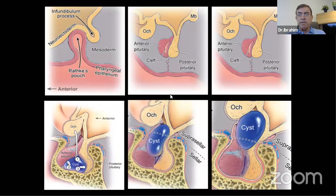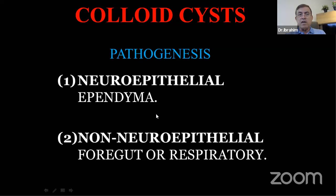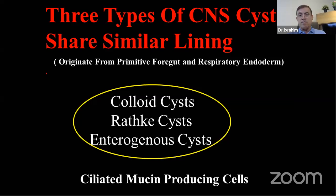So people speak about what's the origin of the colloid cysts. The general consensus is that this is a neuroepithelium, that is ependyma, but there is also a strong new theory that this is a non-neuroepithelium, coming from the foregut or the respiratory tract. So three lesions have the same origin, the same embryology, the same cyst lining and the same contents, and they arise from the primitive foregut. That is colloid cyst, Rathke cyst, and the enterogenous cyst. And they all have ciliated mucin-producing cells. This is important.